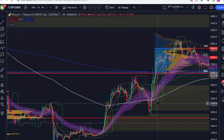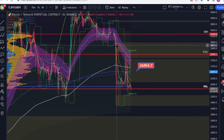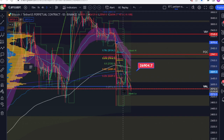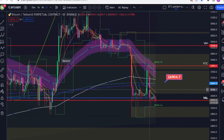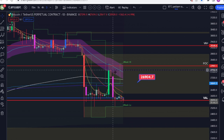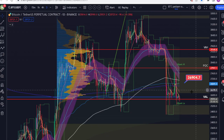So the story now is a bit different. We had a breakdown, insufficiency, and we recovered a bit of it. I could say of this big red candle, we recovered over 78.6% of it, or even more. So we recovered the red candle. Now we have another violet candle, but essentially this violet candle would tell me there's a reversal that's going to happen. So it is possible that we get a reversal to the downside.